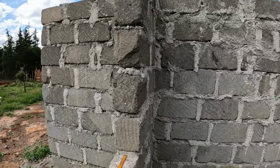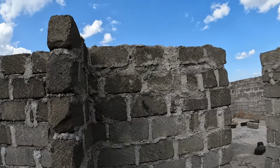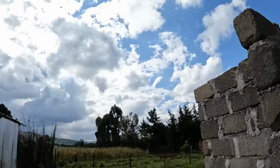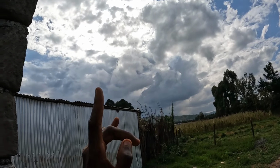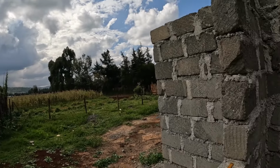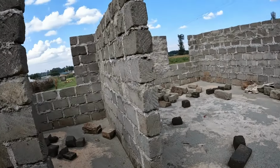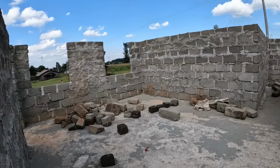Guys, that is how things look like. Super nice. Look at the sky. Actually, it's raining somewhere in this other direction. So let's go finish the work.